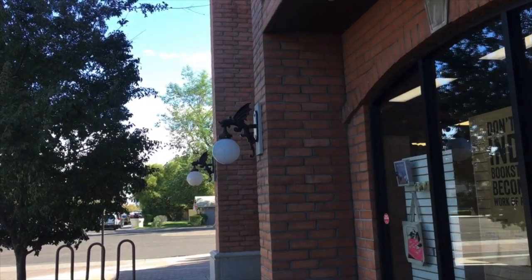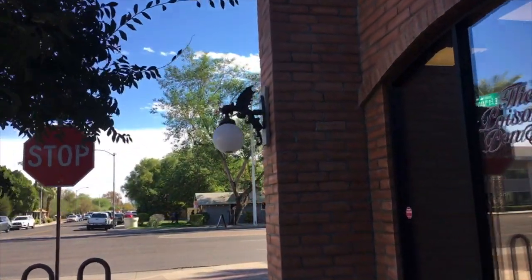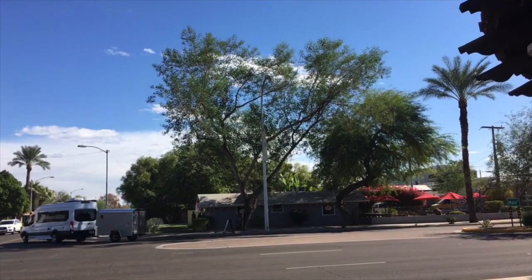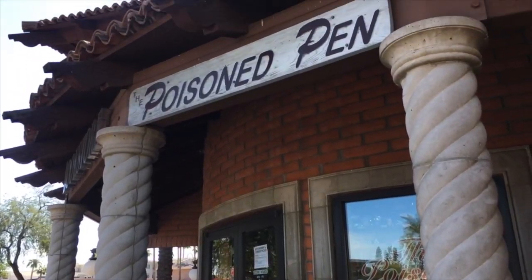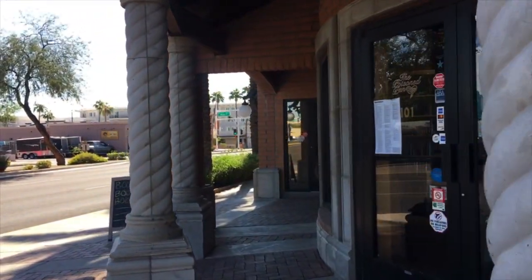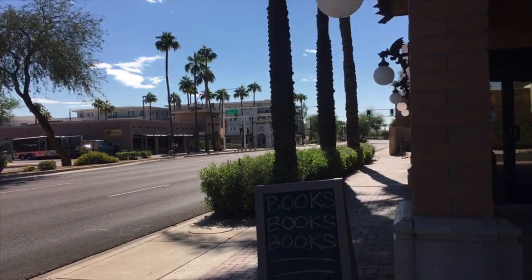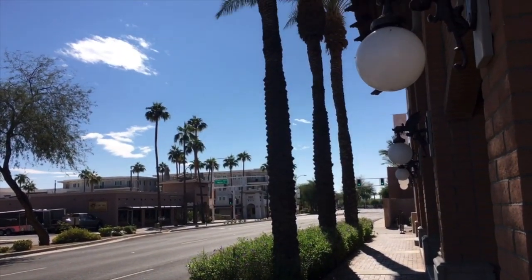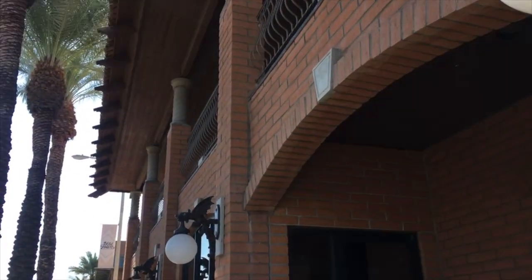Always thought of this as kind of a mystery novel store, the Poison Pen. But they do have other stuff. I bought a cookbook here once for someone. But isn't that cute? Also, if you follow them on Facebook, occasionally they have events. They'll have book signers in here. I've been here and listened to live music. It's pretty cool. Those cool little light fixtures. Isn't that neat?